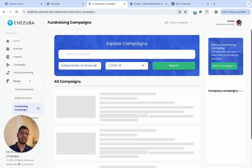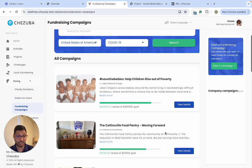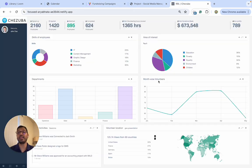While charity donation allows you to directly donate to a charity, companies can also create fundraising campaigns, or employees can directly donate to public campaigns that are available on the platform. Lastly, all this data is captured in the form of dashboards and reports. You know exactly what your employees care about, how many volunteering hours are clocked, and so on.